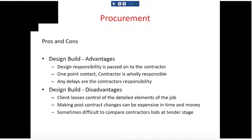But with design build, there isn't the same mechanism for valuing that change. With traditional, there's a whole raft of ways in which you value variations and changes, and it's by and large fair. I mean, the client doesn't tend to lose out. You tend to be paying top dollar for these changes, but at least it's transparent and you know how you're paying for it. With design build, there is not a mechanism for that.